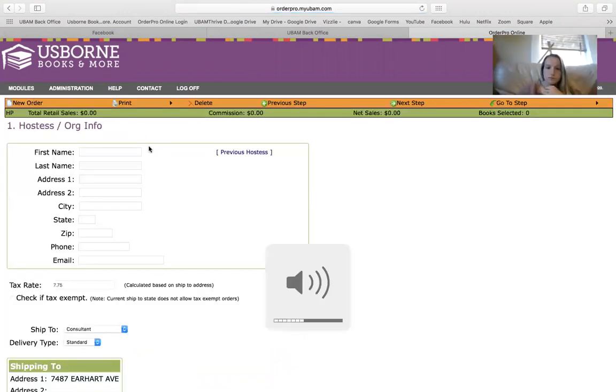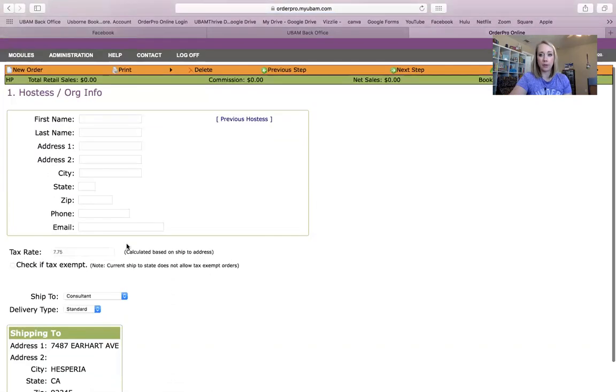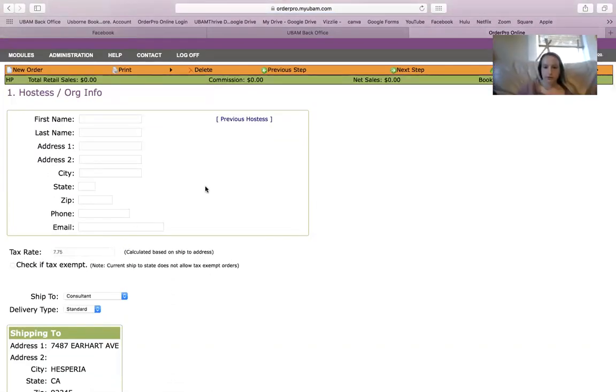And then if this was a link for your own party credit, sorry, my husband's mowing the lawn, so you might hear that. You're going to put in your information, but if this was for a hostess that you're closing out for, you're going to put her name and address and phone number, email, all that. Okay, so now I'll just put my stuff.